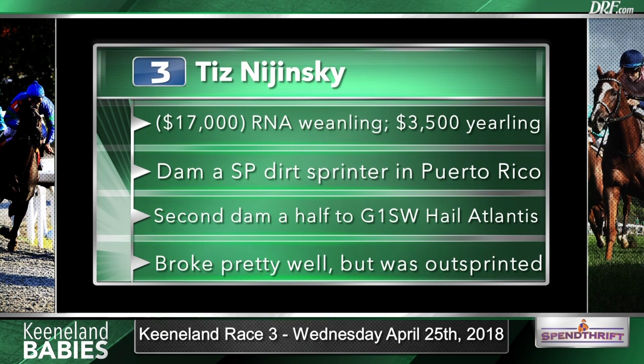Yeah, and Tiz Nijinsky is exiting what maybe has the look of a key race. We've talked about the well-regarded Hargis, who won, Odie, who ran second, and third place finisher Indazone leads a number of horses exiting this race. So while Tiz Nijinsky isn't going to have those top 2 to contend with in a spot like this, he is going to have to make a marked improvement.